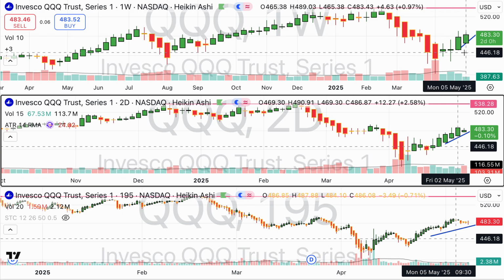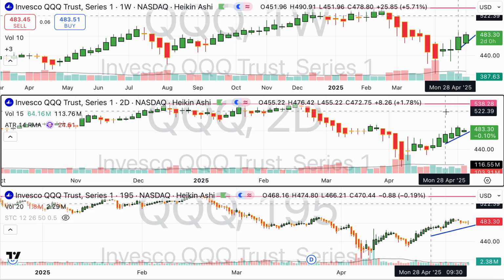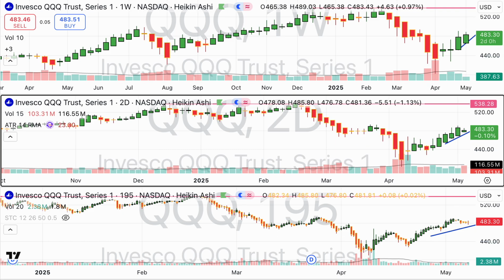Not the best of numbers, but if you see green candles start being thrown down with decent volume on the half-day chart, that's where you can expect to run into some resistance as things move up toward that prior high.